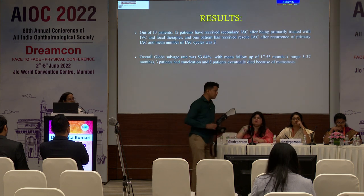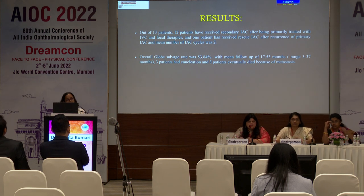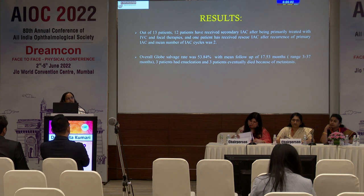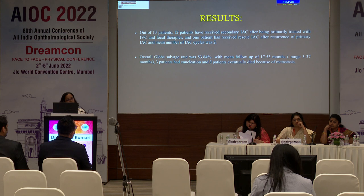So coming to the results, out of 13 patients, 12 received secondary ISC after being primarily treated with systemic chemotherapy and focal therapies. One patient received rescue ISC after recurrence following primary intra-arterial chemotherapy. The mean number of intra-arterial chemo cycles was 2. Overall, in our study, the globe salvage rate is 53.84% with a mean follow-up of 18 months. 3 patients underwent enucleation and 3 patients eventually died because of metastasis.